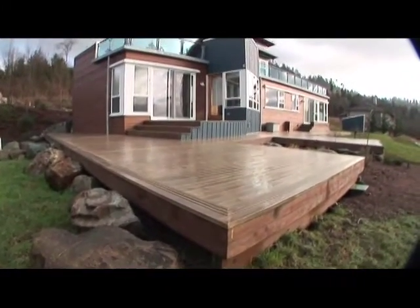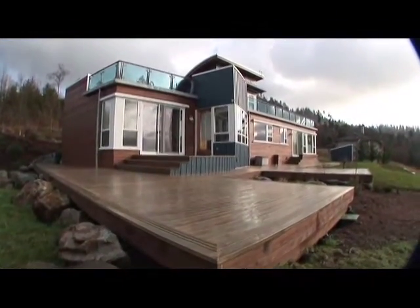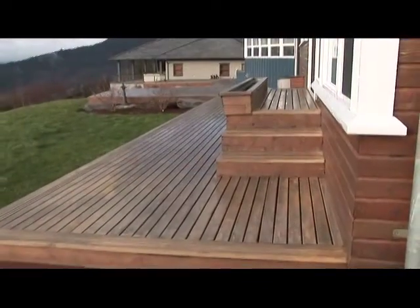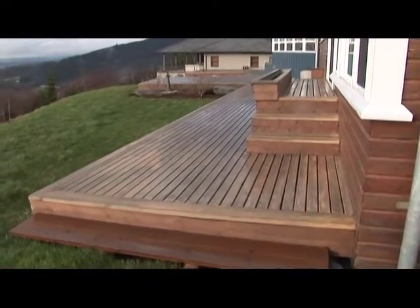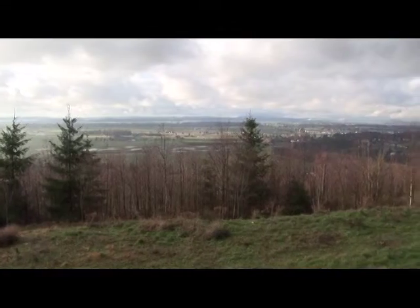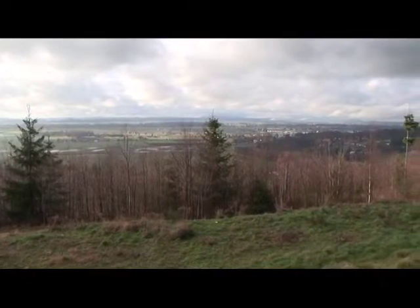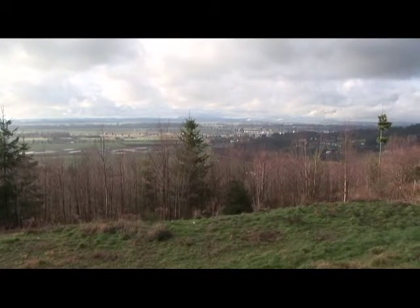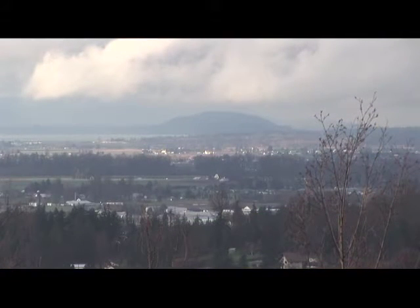If you come out here, you'll see that they wrap all the way around the house, and it's just wonderful to be out here in the summer, actually at any time of the year, just to take a breather when you're being creative. You can just walk straight out in the sun and look at that fantastic view.